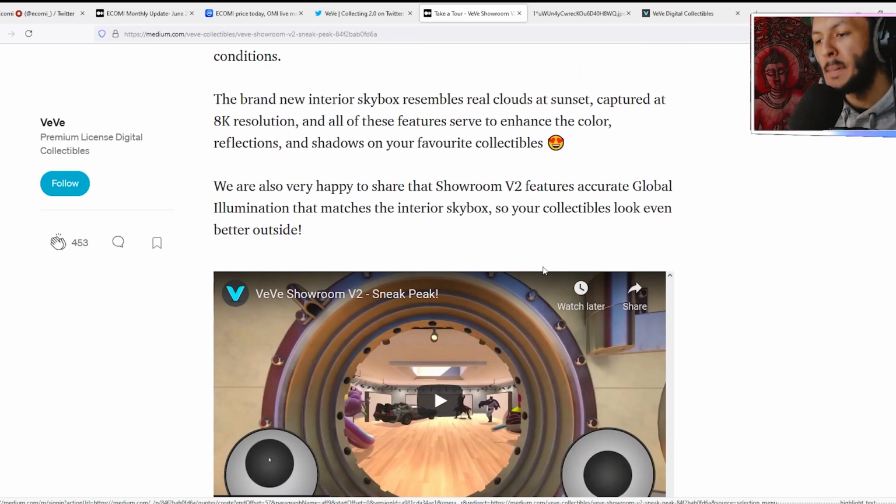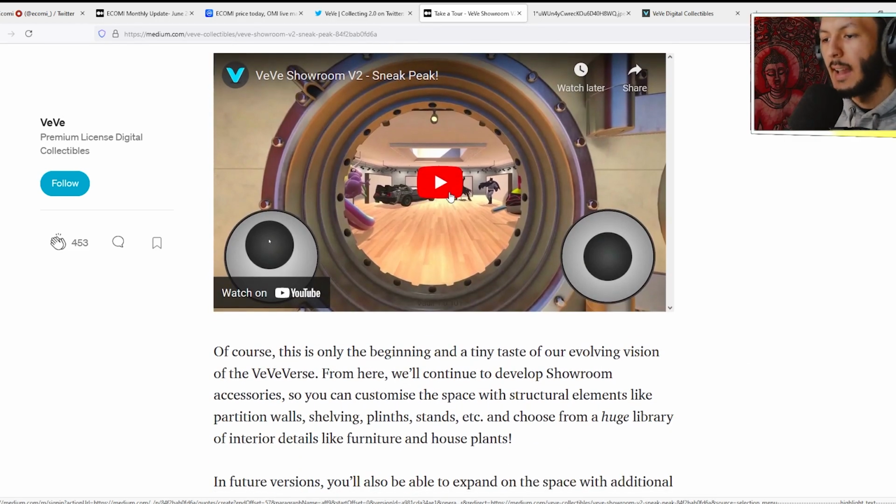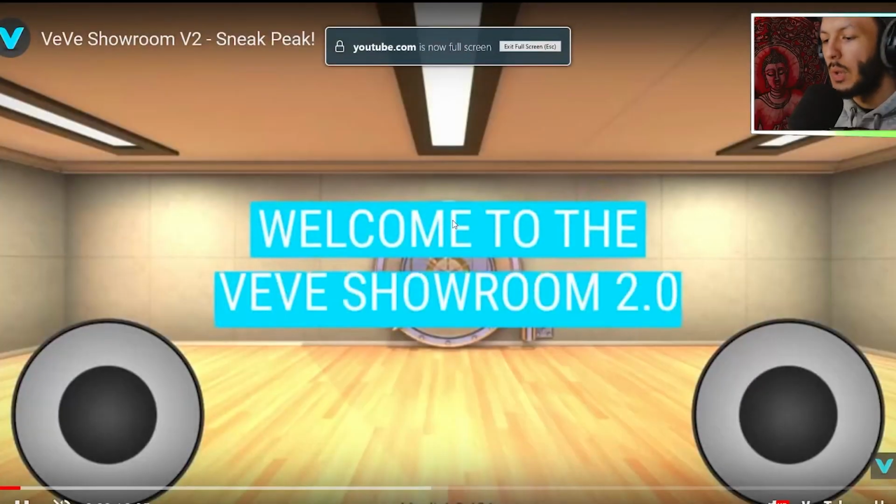We are also very happy to share that Showroom V2 features accurate global illumination that matches the interior skybox, so your collectibles look even better outside. Have I read that correctly? Yes, I have read that correctly. And of course, let's have a quick look at what we can see here.